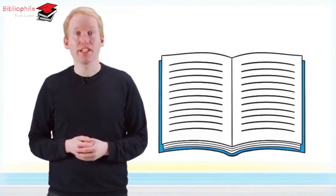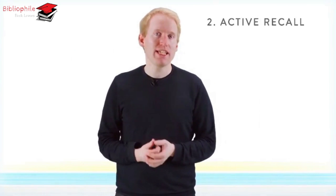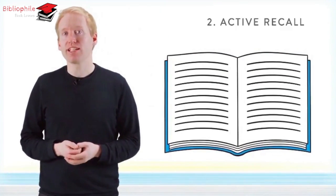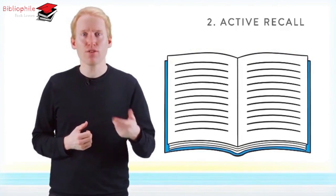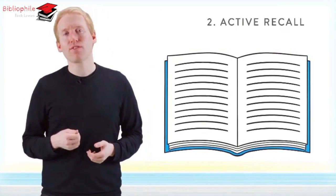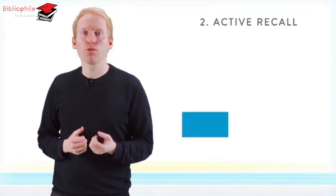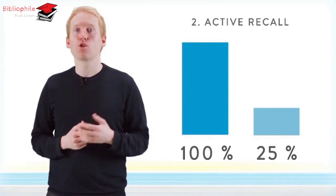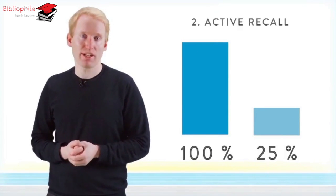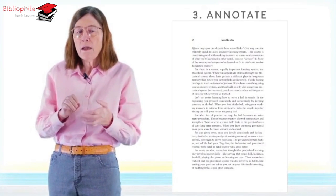The next strategy is active recall. Put the text away and try to remember the key ideas underlying what you've just read. Then look through the text to see how well you did. You can do active recall at the end of the text you're reading or several times throughout. One study found that active recall doubled retention and another that it increased retention 25% compared to spending the same time rereading.